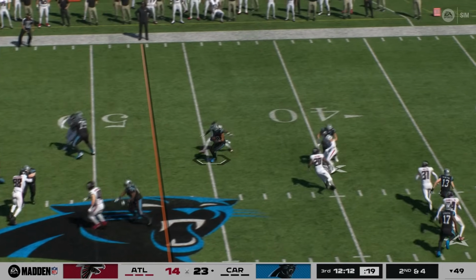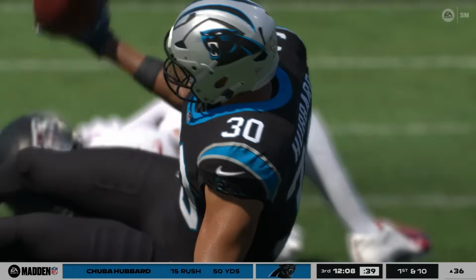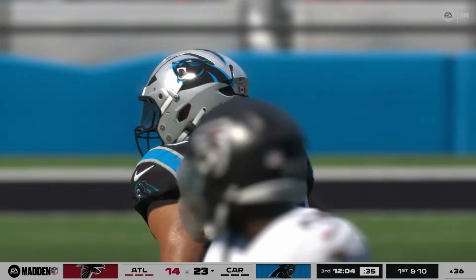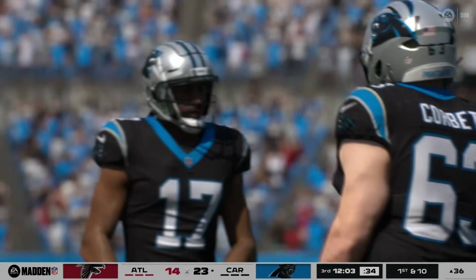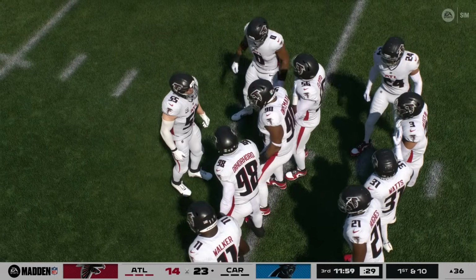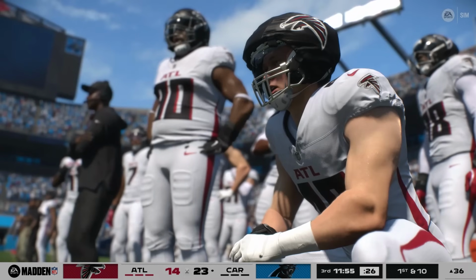On the give, this is Hubbard. And great blocking downfield as he's got this almost to the 35-yard line. 49 yards on the ground for him now as he's done that on 15 carries. Sometimes it's hard to believe, but there are times this game is about patience, isn't it? Has had the game he expected, but that run there, that may get him going.